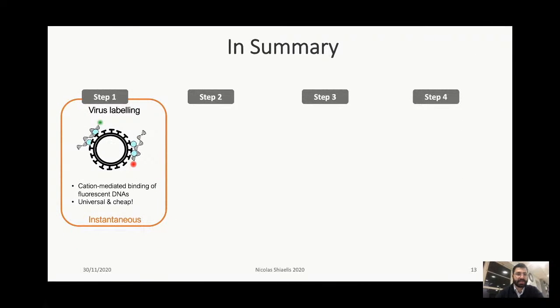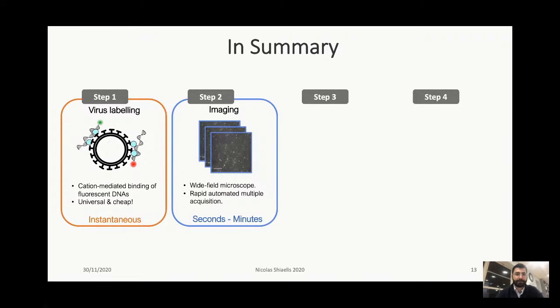So just to summarize, in step 1, we label the virus, which is a cation-mediated interaction. It is universal. It works for anything that has a membrane, and it is very cheap. It also works instantaneously. For step 2, we image the sample. We use a wide field microscope, so you can get a big area for imaging, a big field of view. It is rapid, automated, and because of the instrument you're using, you can use multiple acquisition, which takes seconds or 1 or 2 minutes.